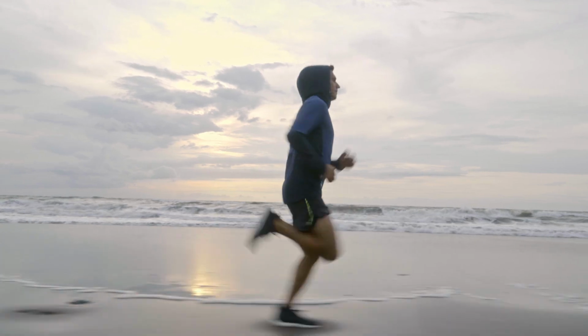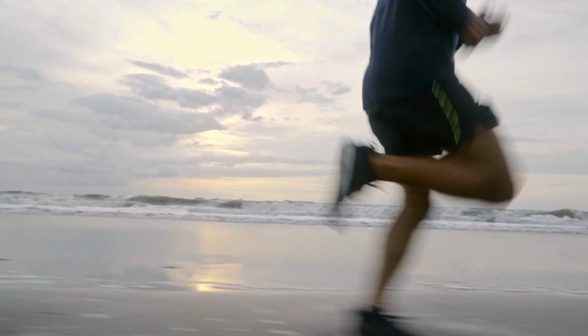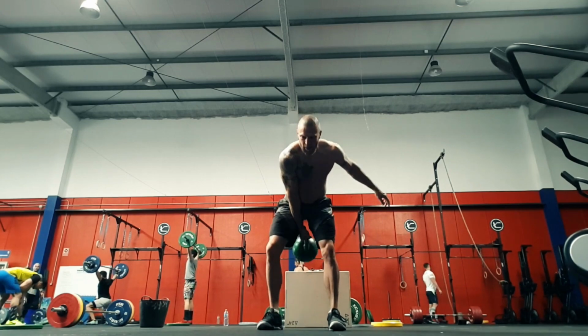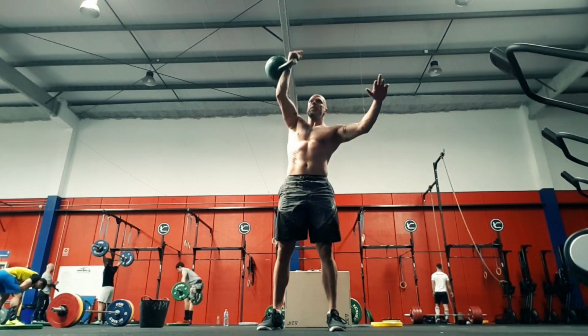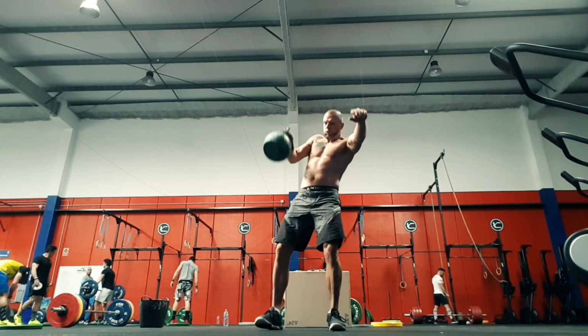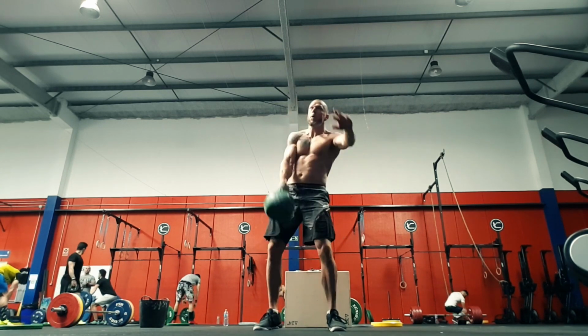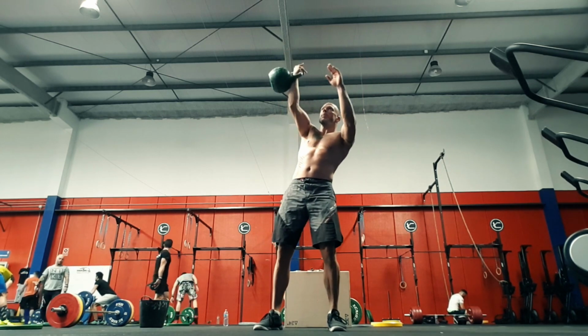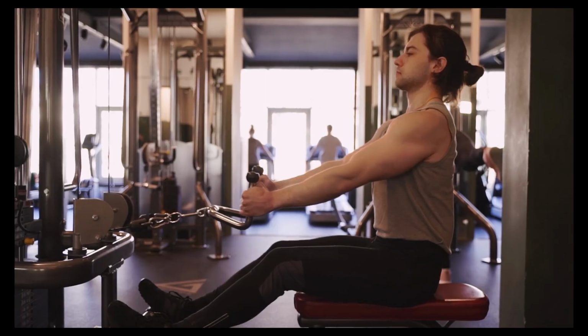But here's the cool part: willpower can be strengthened over time, just like your muscles. The more you practice using it, the more powerful it becomes. And this isn't just theory, there's science backing it up. Training your willpower muscle: just like lifting weights builds your physical muscles, practicing small acts of self-control builds your willpower.